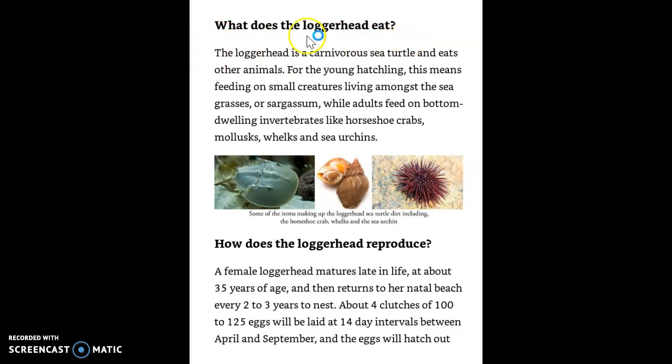Here's another title or heading. What does the loggerhead eat? The loggerhead is a carnivorous sea turtle and eats other animals. For the young hatchlings, this means feeding on small creatures living amongst the sea grasses or sargassum, while adults feed on bottom-dwelling invertebrates like horseshoe crabs, mollusks, whelks, and sea urchins. Those are all different kinds of sea creatures. So loggerhead turtles are carnivorous. That means they eat meat, so they eat other animals.